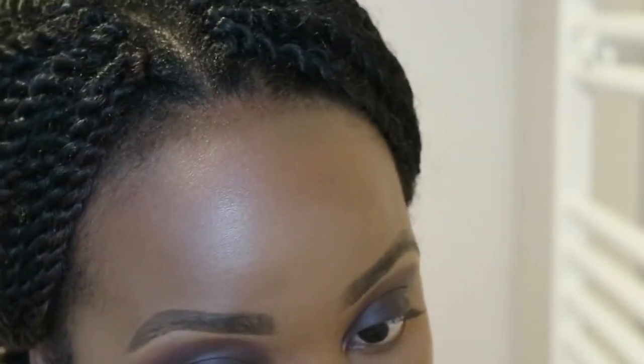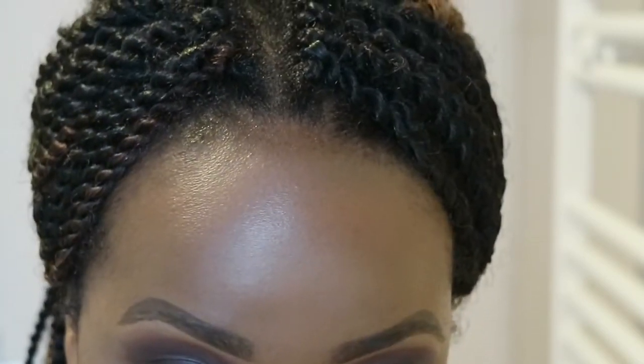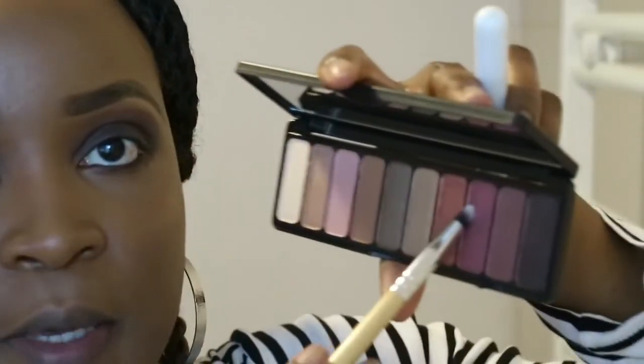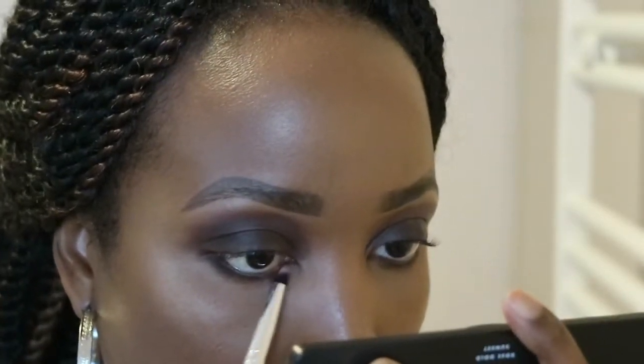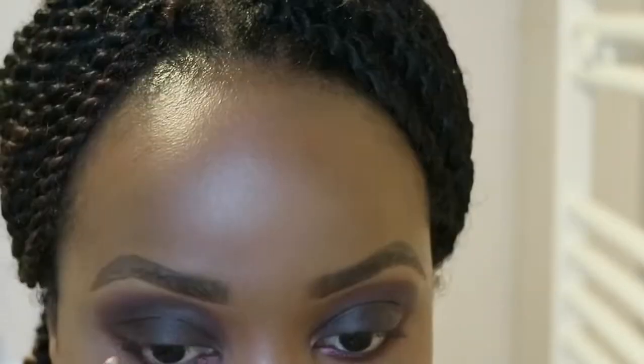So next I'm going to take a smaller smudger brush and take that same colour below my lash line. So I'm going to take this pink shade over here and use that on my lower lash line as well. So next I'm going to cut my crease and we'll see what I come up with.